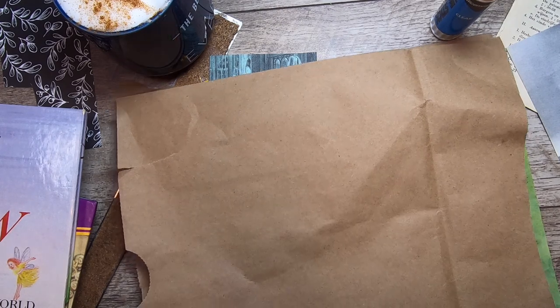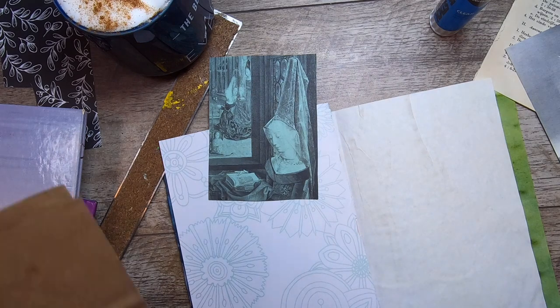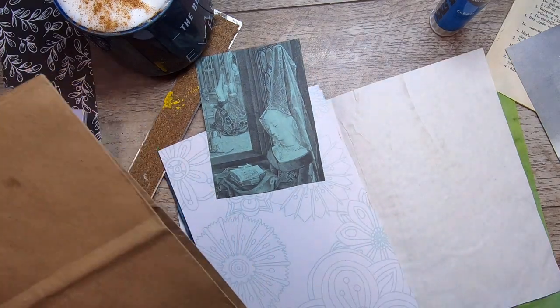Really need to move a bunch of stuff. I've got all these projects I want to organize sitting beside me today, so if you hear a lot of calamity every time I'm moving things, that would be why.